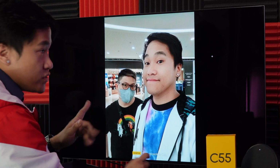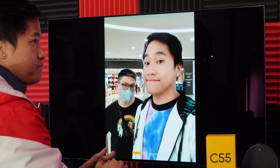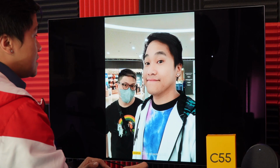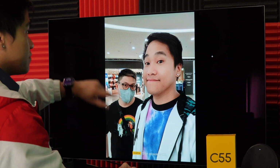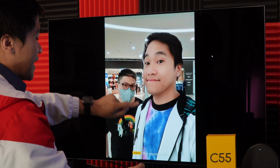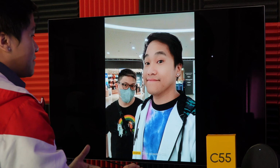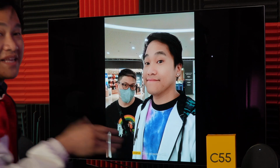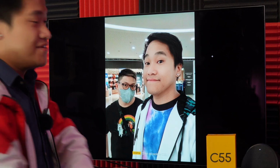Next, selfie using the 8 megapixel camera. Medyo maputla lang in terms of colors. Siguro sa face namin, medyo may noisy lang na nakikita or mas maraming noise na nakikita. Pero details, colors are fine. Siguro medyo flat lang talaga yung details pagdating sa mga selfies. But still, para sa presyo na to, it's very acceptable already. Hindi ka magre-reklamo already on this one.